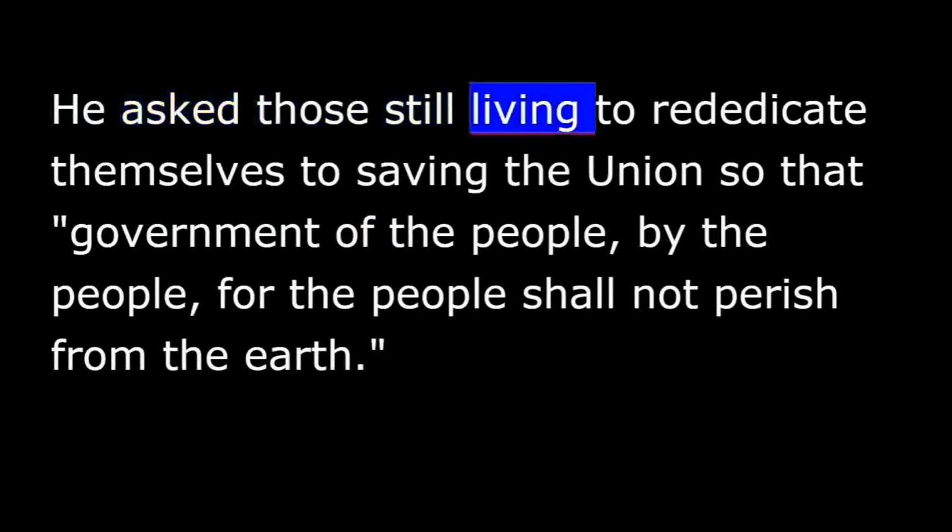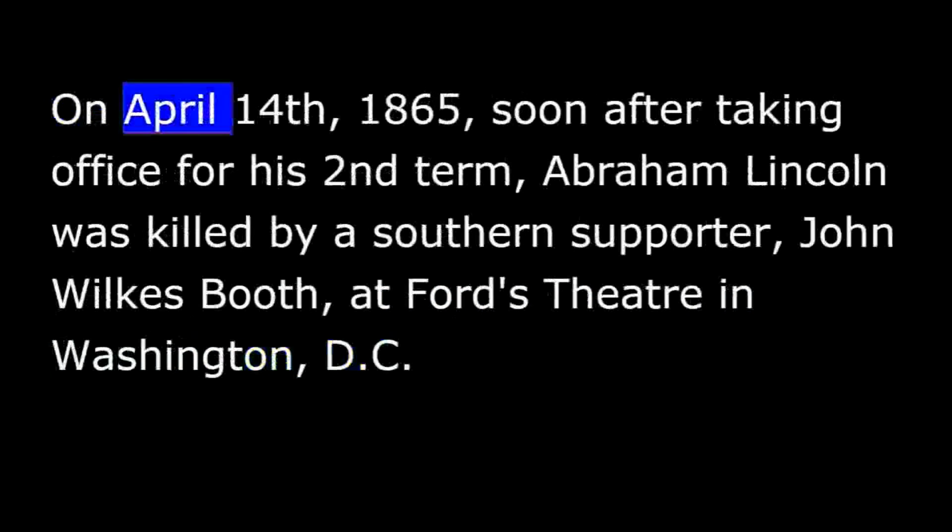He asked those still living to rededicate themselves to saving the Union so that government of the people, by the people, for the people, shall not perish from the earth. On April 14, 1865, soon after taking office for his second term, Abraham Lincoln was killed by a Southern supporter, John Wilkes Booth, at Ford's Theater in Washington, D.C.